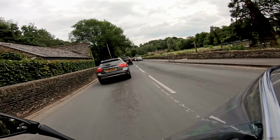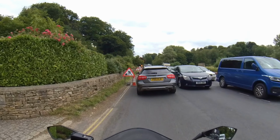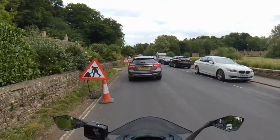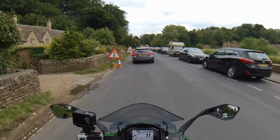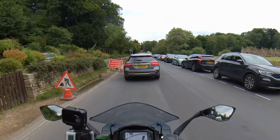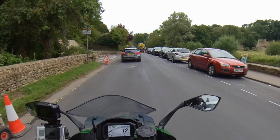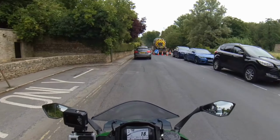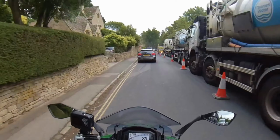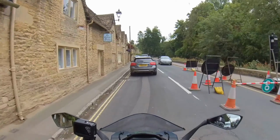Oh, it feels very well behaved here at slow speed in second. Really liking the throttle mapping, the engine behaviour at slow speeds. Bit of a lurch there when I just came off the throttle. Just started to accelerate in first, and you let the throttle off, there's a little bit of transmission lash. I think you pretty much get that on any bike to a greater or lesser degree, so nothing to complain about as such.